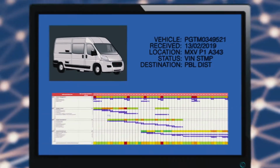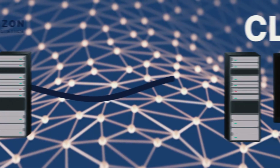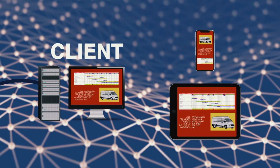The customers can have access to their own portal, or alternatively, we can establish EDIs directly feeding our customer-owned systems, providing them a single point of contact and control on their computers, tablets, or handheld devices.